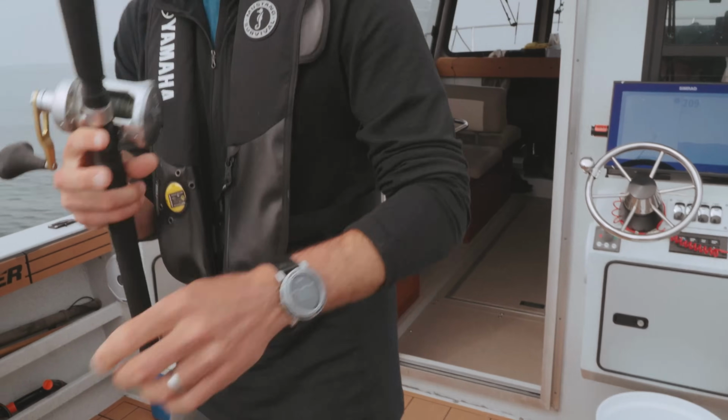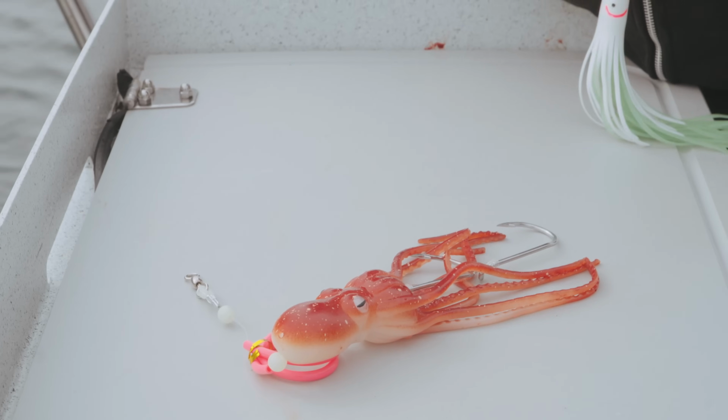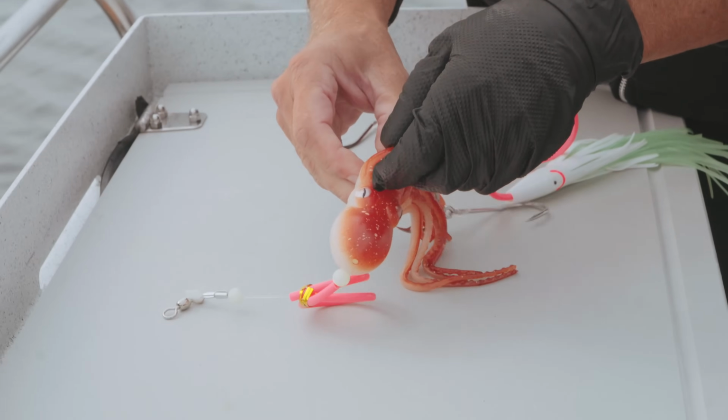We're just gonna set up here to do a drift and maybe try and find a halibut here is our plan. We got a pretty sweet new octopus skirt that is new to the lineup here, so we're gonna give that guy a try too. Did that come out last year, Rob? It's new this year, yeah.